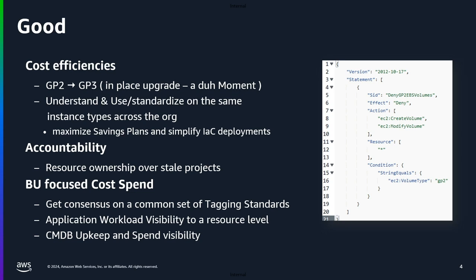First, when IFF started with their tagging strategy, one of the conversations we had was around blocking GP2 EBS volumes from being created, so that IFF could save 17 to 20% on costs and have more flexibility with their storage volumes. It was one of those things where the light bulb just clicked, and IFF was able to have a reason to invest in doing all those in-place upgrades from GP2 to GP3. And by enforcing instance types, IFF is able to control its fleet better, simplify their infrastructure as code deployment templates, and maximize their savings plans by featuring those instances that have larger savings compared to some other families.